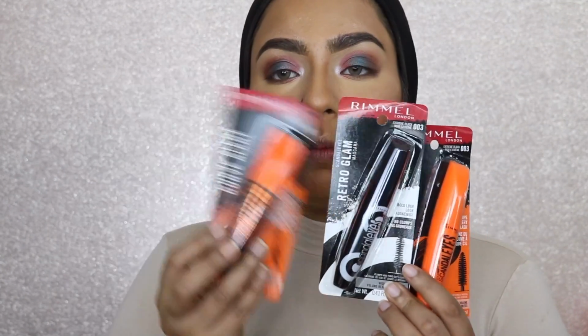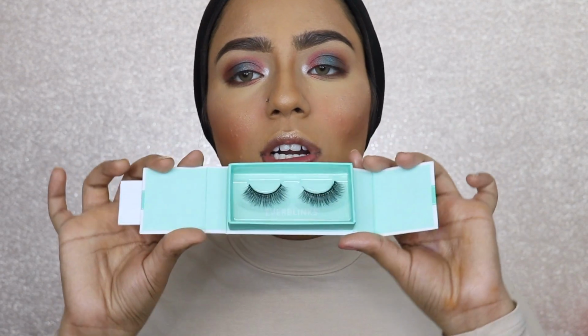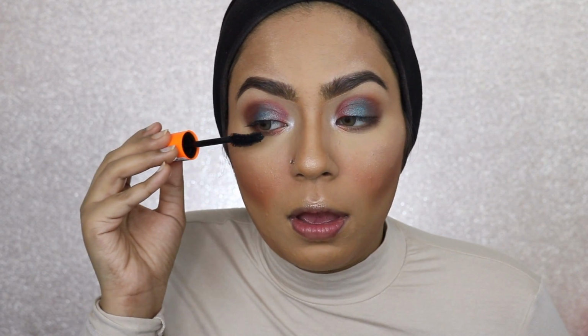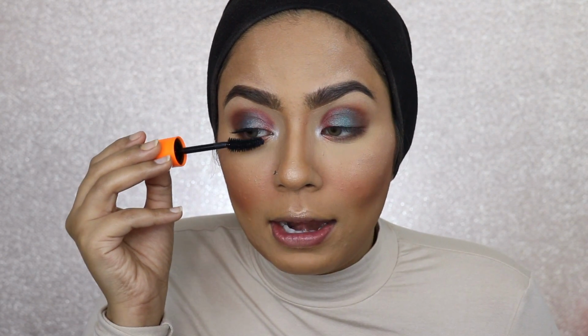Okay, so now we're gonna go back to Rimmel, and they sent me 3 mascaras. This one has a little curved wand, and that's what I've been wanting to try. So this is the one that I'm gonna try today. And after I'm done applying my mascara, I'm gonna apply these lashes that are Everblink's Bombshell Eyes, and these are not that crazy heavy. As you can see, the wand is crazy huge, and it just grabs my whole eye in one stroke, which I'm not mad at.